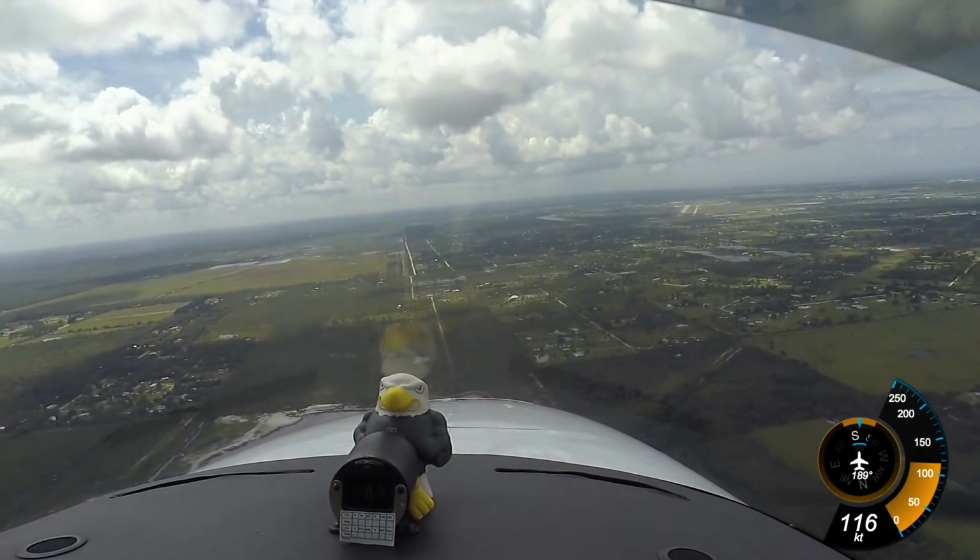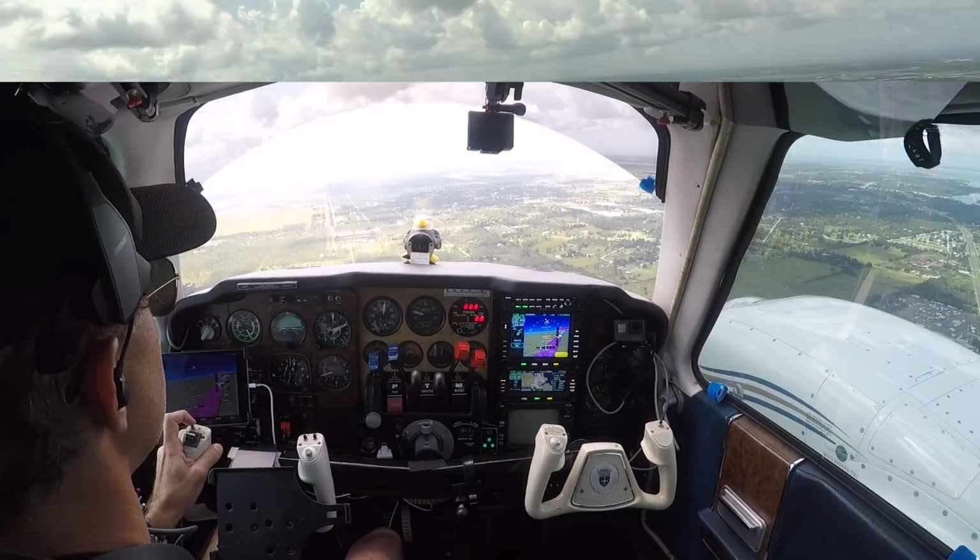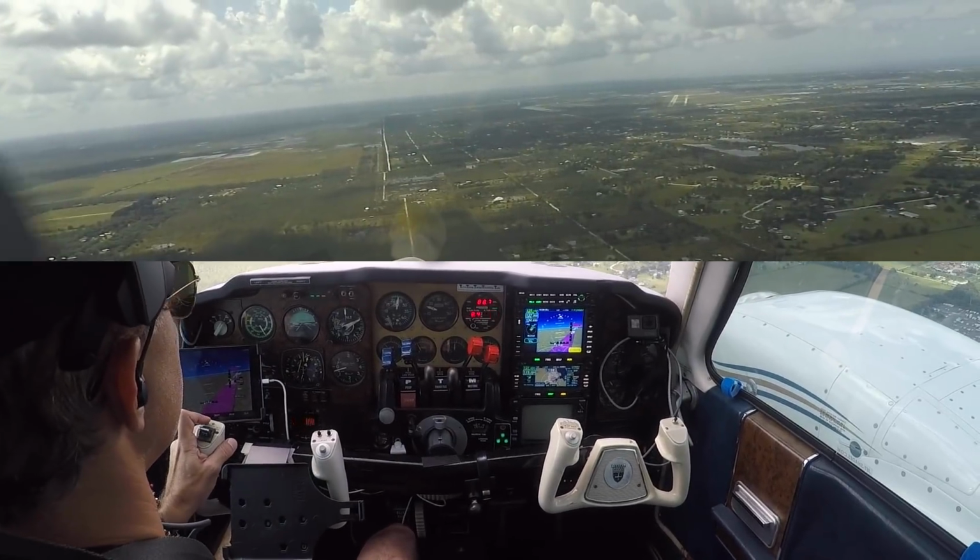November 75 Whiskey, runway 22, cleared to land, wind 240 at 4. Cleared to land 22, 75 Whiskey.